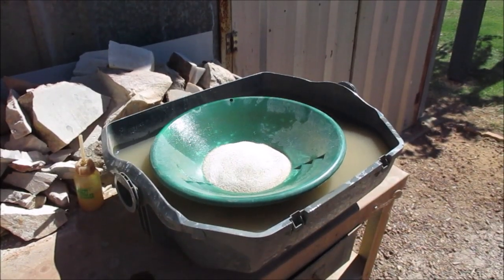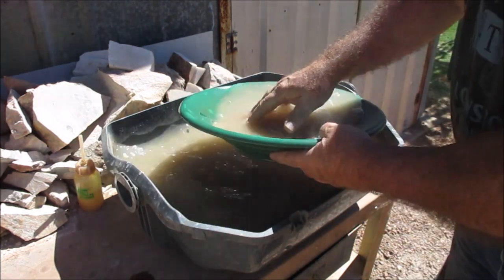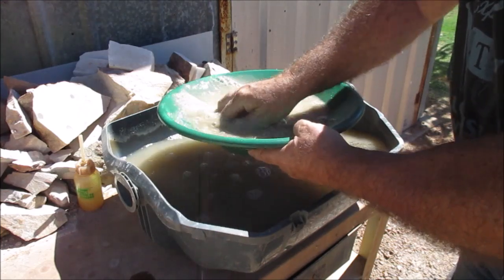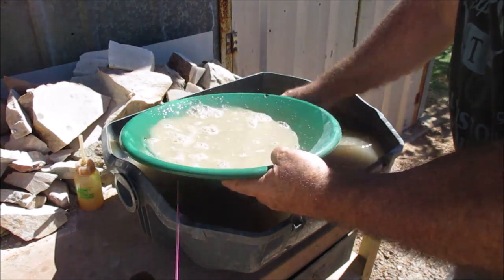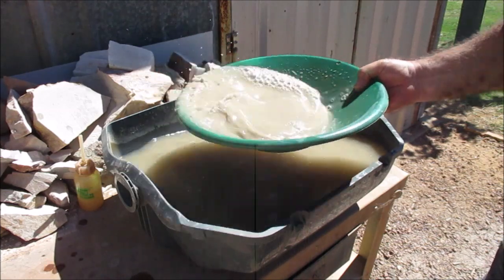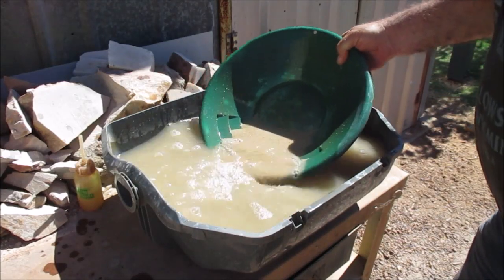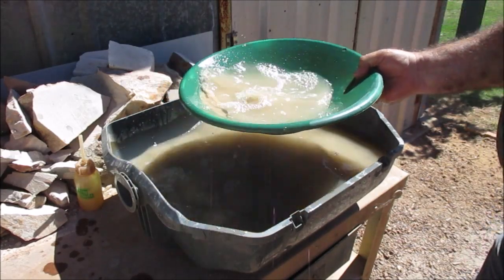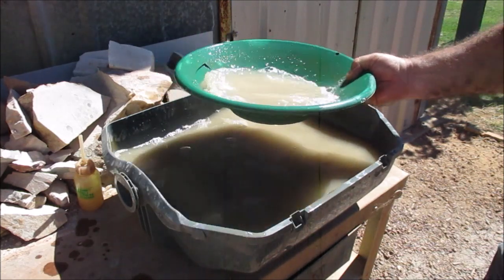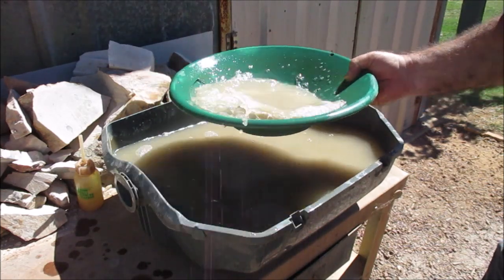Okay, pan number three and the last pan. And yes, there is gold in it, guys, but it's that microscopic gold again. So yeah, maybe I might have to go back to some of the old mines and start having a look around them again. Yeah, there's gold there in the hills, but super fine stuff, unless I can find a really rich vein somewhere.